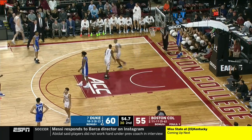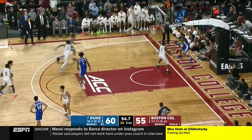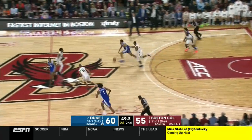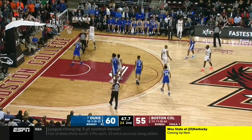That's where you have to continue to pressure. You want the steal. Keep this pressure up. Look for the steal first. I'd foul him. Wendell Moore gets it into the front court, and he is fouled by Jared Hamilton.